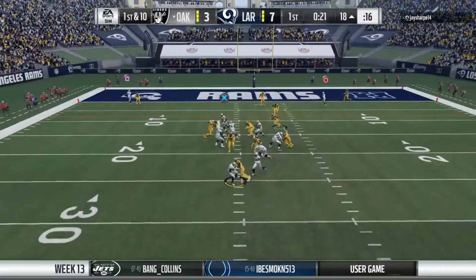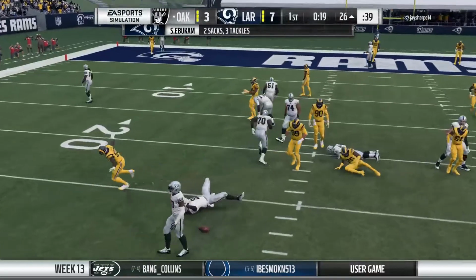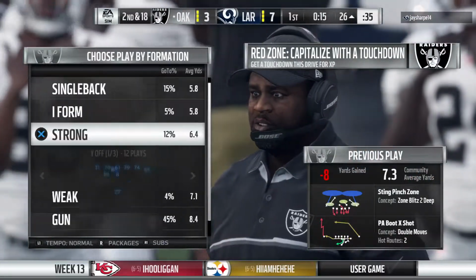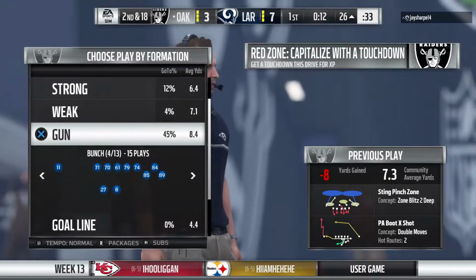Now a play fake here on first down. Under a heavy rush, and down he goes. Samson Ebukam in there to get him his second sack now of the afternoon.